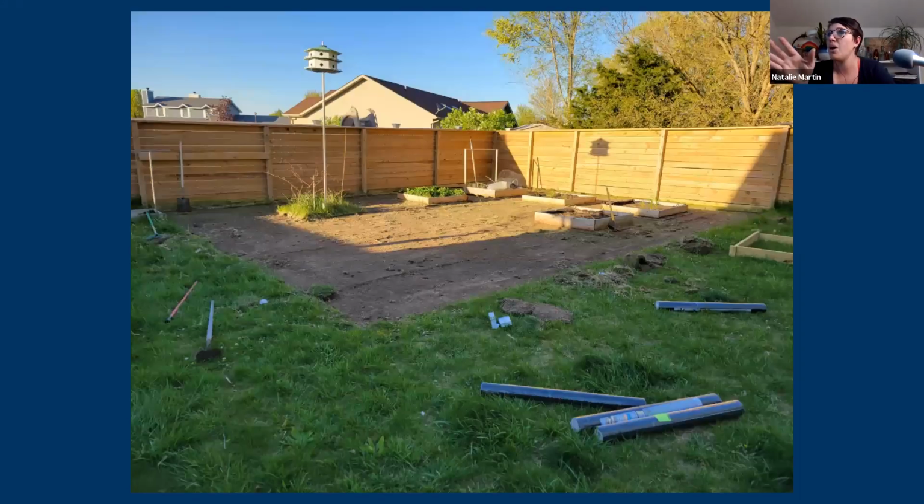So you can see we got all of the sod ripped up. We had to go through and get rid of all these little clumps and bumps so that it was nice and flat, because even if you put mulch on top of it, you want to make sure it's nice and even so you're not tripping, so it's as accessible as possible, things like that. So we went through and removed all those little bumps.